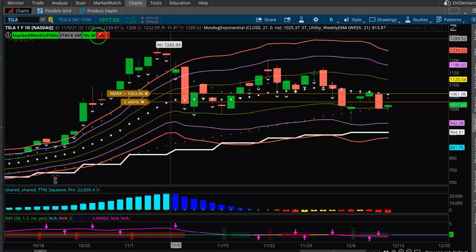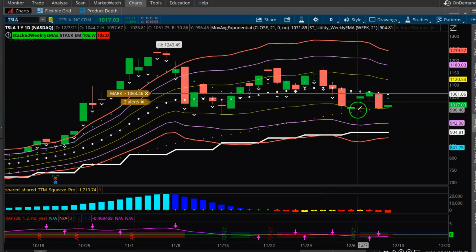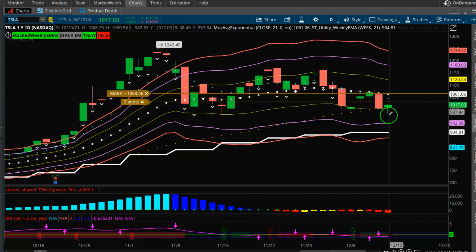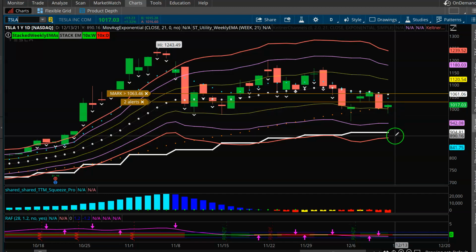And then Tesla, a little bit sloppy this week. Holds above 1,000, holds above the 50. I'm looking for a bounce next week back above the 21 EMA. And maybe you get the 1100 pin into expiration. You could also get the 1000 pin or the 950. I'll take the 1100, please. But I'm looking for Tesla to get its ass back above the daily 21.